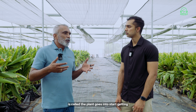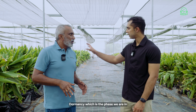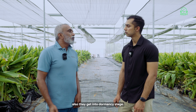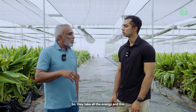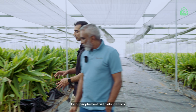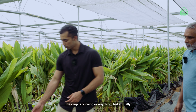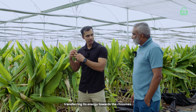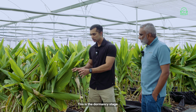After 7 months, the plant starts preparing for dormancy, which is the phase we are in right now. That comes in winter. Like most animals do in winter, these plants also get into the dormancy stage. They take all the energy and start giving it to their rhizomes. Which is very interesting, because a lot of people must be thinking the crop is burning or something. But actually what the plant is doing is transferring its energy towards the rhizome. This is the dormancy stage.